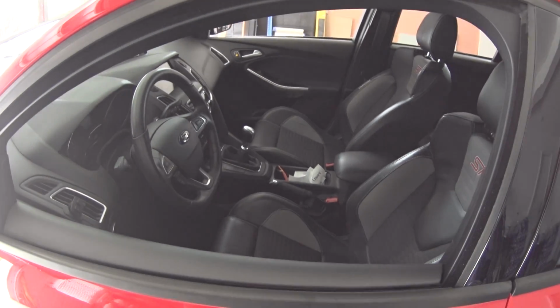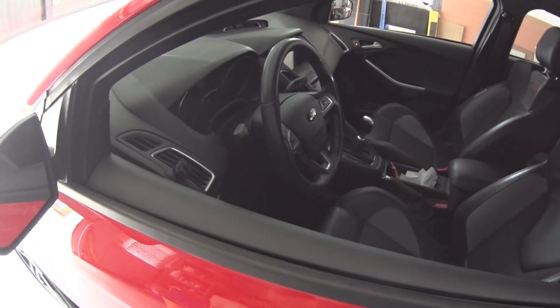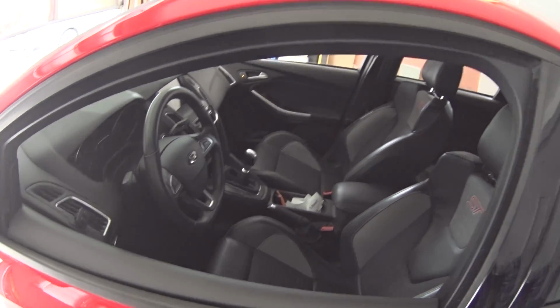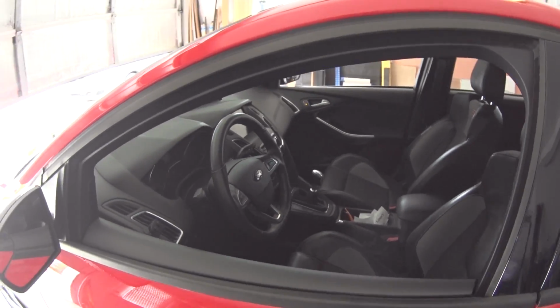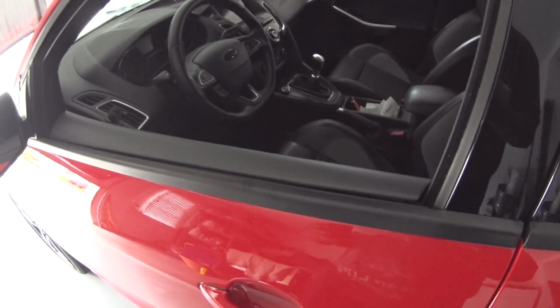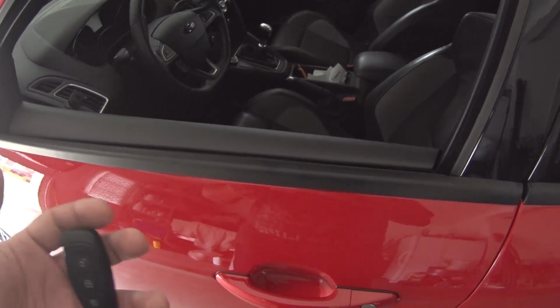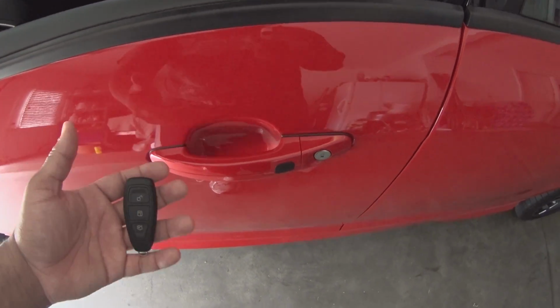The article is talking about how these passive keyless entry systems like the one found in the Focus ST can be hacked. Now I'm going to demonstrate how the passive keyless system works before I go into depth about how the hacking works and why you should and maybe shouldn't be concerned. So I want to start by talking about how these proximity keys work. He was actually talking about the proximity keys on cars nowadays that have the proximity features on them.